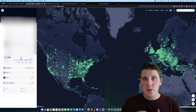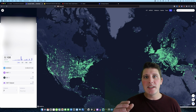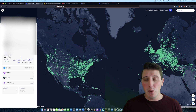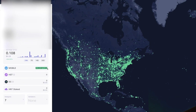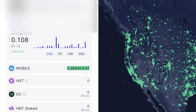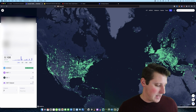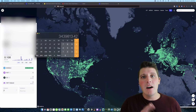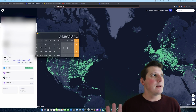Keep in mind, I have 2 sources. One source is my radios that I have deployed, and then the second source is Panda Labs, where I have actually deployed radios for other people, and I'm getting a percentage of those earnings. So as of right now, I have 3,364,813.42 mobile tokens. That's not including Panda Labs. As of right now, we can add 75,000 to that. Also keep in mind that this is not including my January payouts yet, which is going to be pretty big.